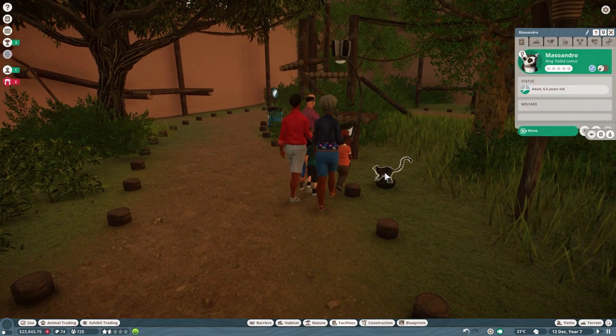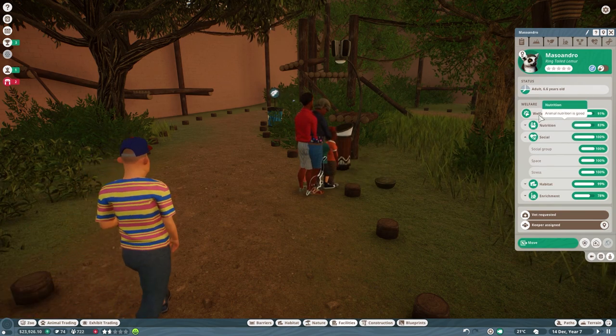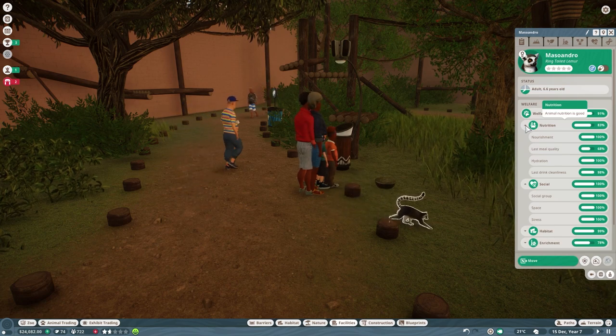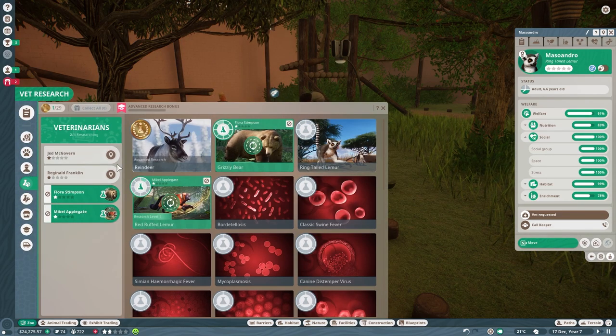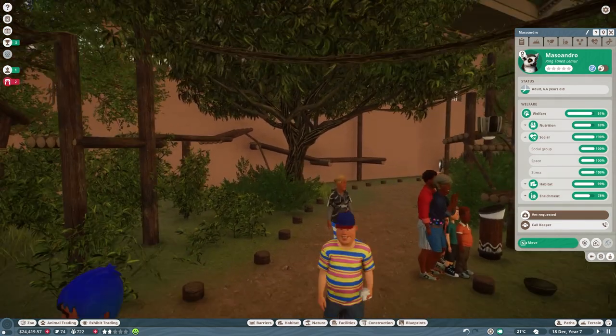Hello. This is Masuandro, and these lemurs are doing pretty well. I mean, yeah, we can improve their meal quality, and we can improve a little bit of enrichment, but we've only just started researching them. In fact, we haven't even started the ring-tailed lemur. There we go. And then we can go through.